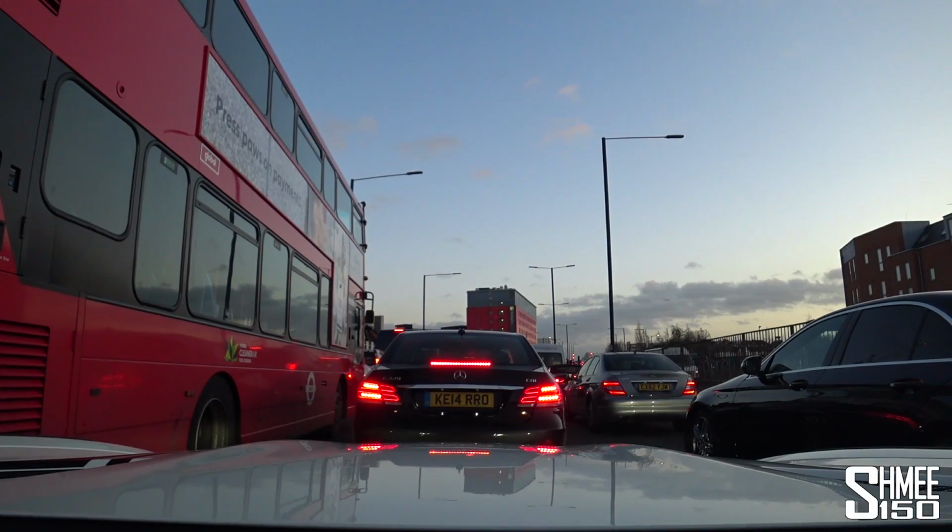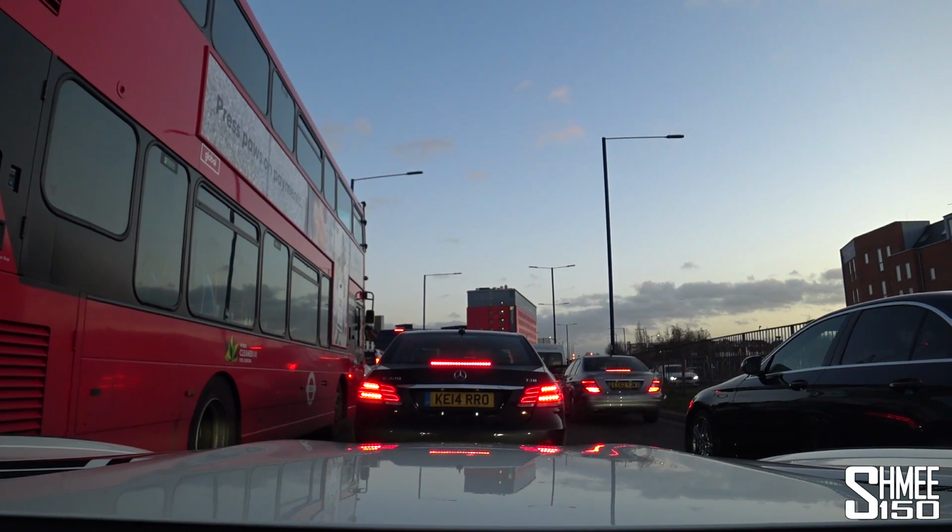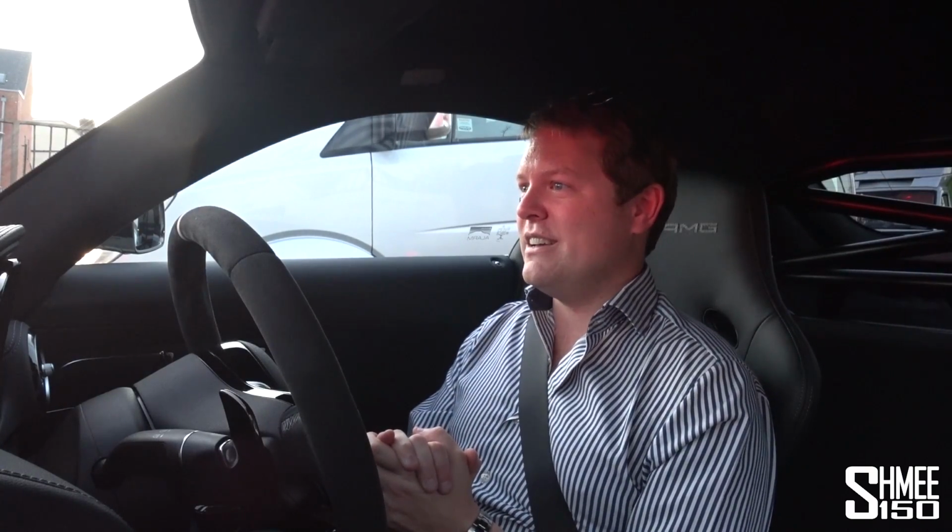Everything needs bedding in. So things like the carbon ceramic brakes, the new tires, it's all new. It all wants to be looked after properly. And I care quite a lot because this is an expensive car. Obviously the warranty is very valuable and I want to look after it properly. I want to have a good time with it in the future. So we're basically cruising, automatic, no kind of aggressive downshifts, nothing like that, just in a bit of traffic.